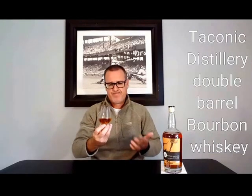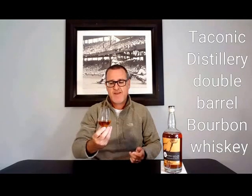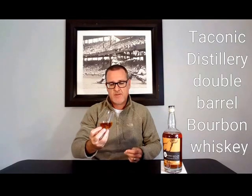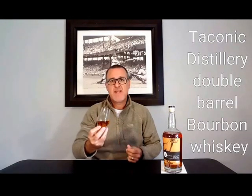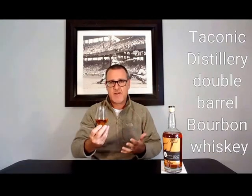Something that would be fantastic to sip on. I don't know if this needs any water at all. At 90 proof, maybe a couple drops of water would open this up a bit, but I'm not really sure, and I don't want to mess with it very much. So we'll leave it at this. The finish is, I would say, medium to long. It really wants to stay on the palate for quite some time. As I continue to talk, it's still there. Let's give this another try.